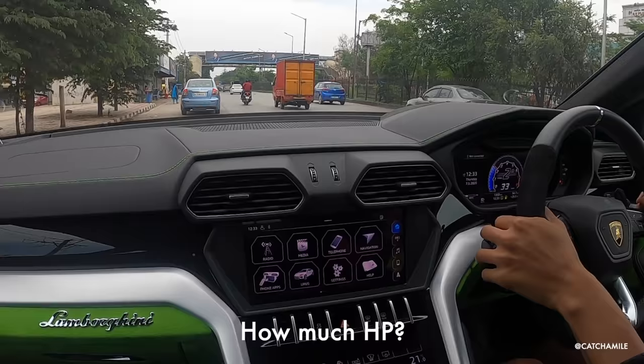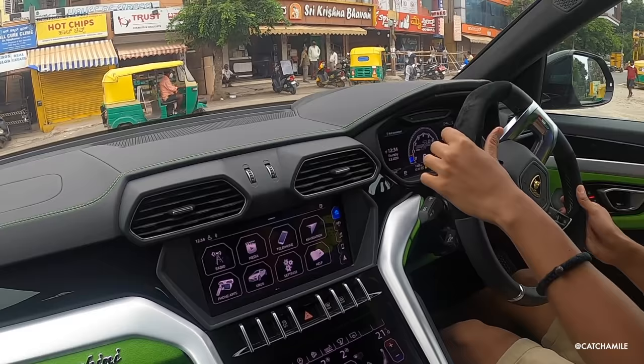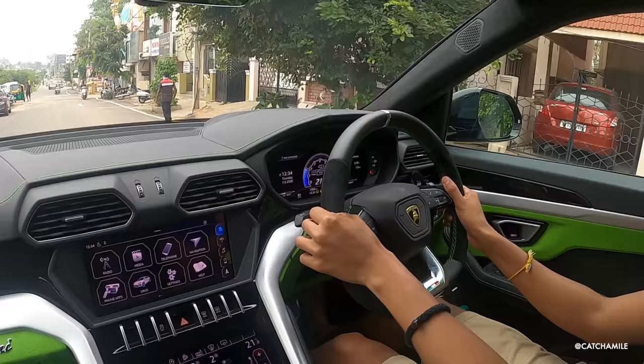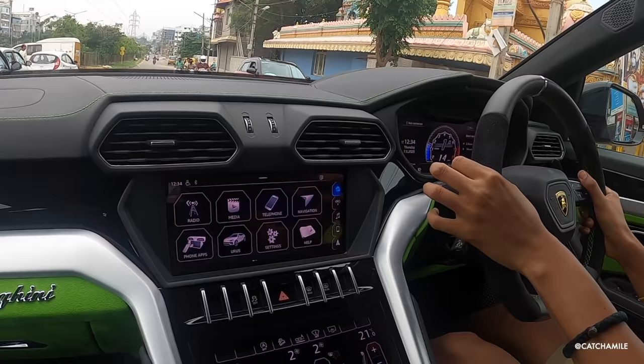Horsepower? 661 horsepower. Fuel economy will show you once we get back there. It's showing now. Since we started, it's at 2.4 kilometers per liter. Maximum some 3.5. Corsa itself is 1.8 constant.